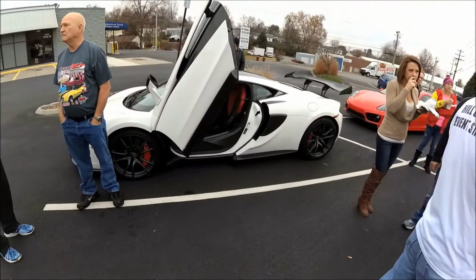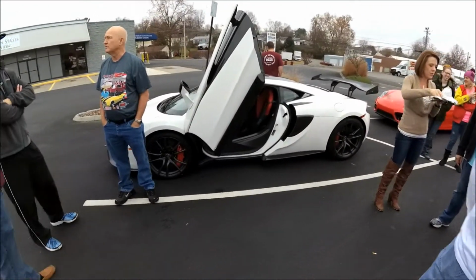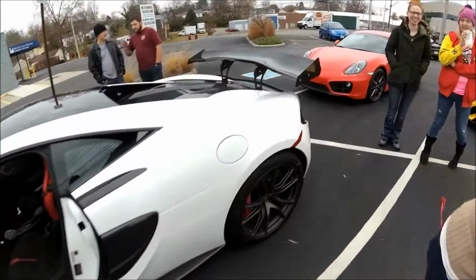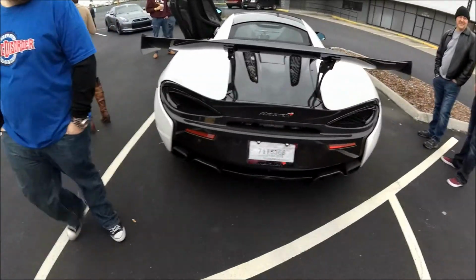So that's pretty sweet. So that wing, is that something exclusive from McLaren? No, it was a third party agency, power for the brand. Wow. All carbon, pretty much? All carbon, yep. Wow. Dude, that is sweet. I love this thing. Oh my God.